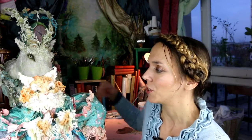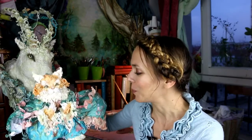I still have work to do on his jacket, I have accessories and things like that, but I'm quite happy to go back to these classical fairy tale characters, which we all love, I think, and I suppose you also like Puss in Boots. So I was happy to finish him at last, because he really deserved a better fate. So I'm going to share with you a few things about him.